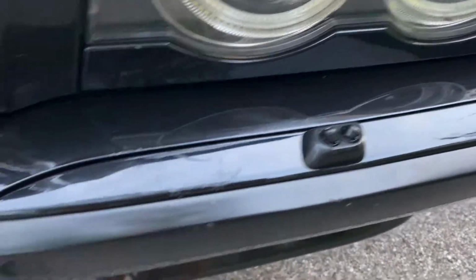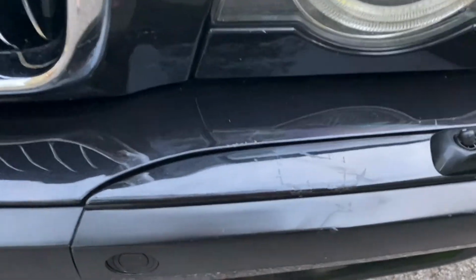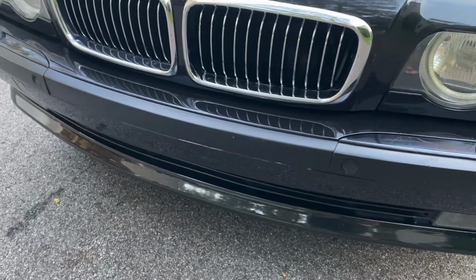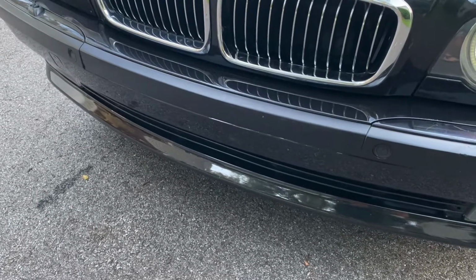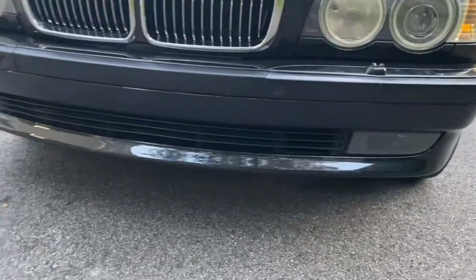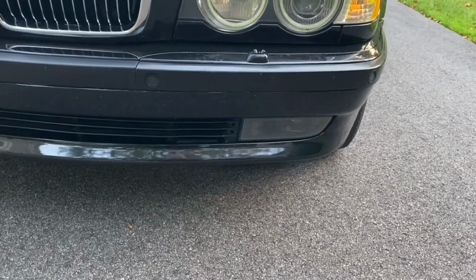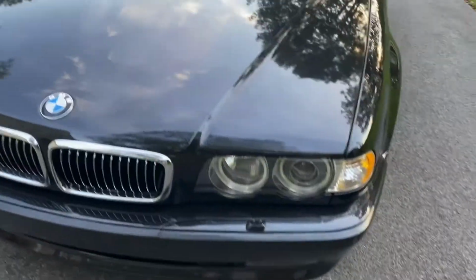There's the bumper. There's some slight scratches right in here. There's a BMW fill strip to replace where the front license plate would go. That can be swapped out with one that has license plate brackets if you want. There are some minor, normal road scratches on the lower valence. Both fog lights work.